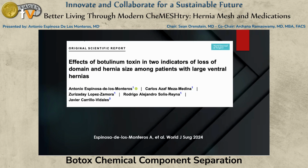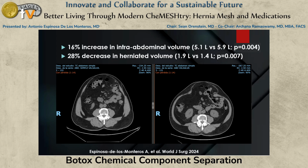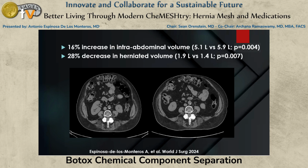Recently, I published the changes of botulinum toxin in intra-abdominal volumes and also in herniated volumes. We saw that because the muscles get thinner and longer, the intra-abdominal volume increases and the herniated volume decreases. This is the same patient before and 1 month after injection of the botulinum toxin, both CT scans in Valsalva maneuver. You will see how the CT scan on the right side looks like an easier hernia to repair compared to the one before injection of the botulinum toxin.